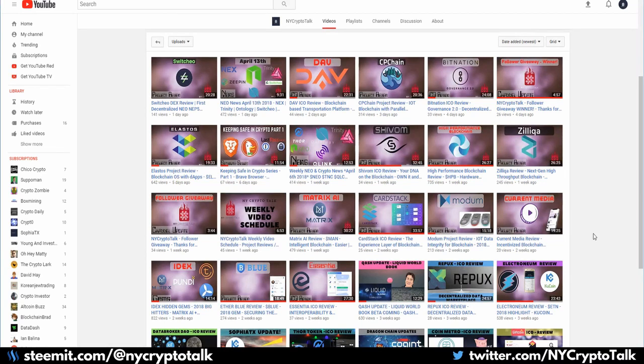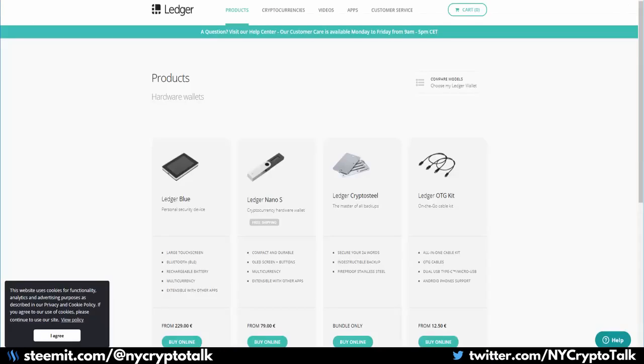The two main hardware wallets that most people are familiar with are Ledger and Trezor. So if you go to Ledger's website, you will see the devices that they offer right now. They have two hardware wallets, Ledger Blue, which is a touchscreen, and Ledger Nano S, which is what most people have. It is the most popular choice when it comes to hardware wallets nowadays.